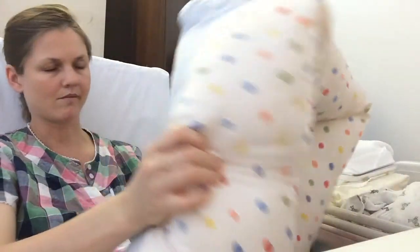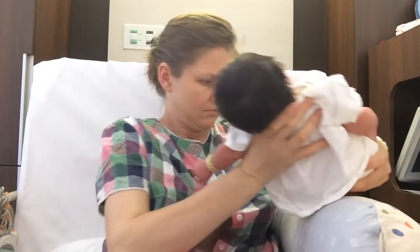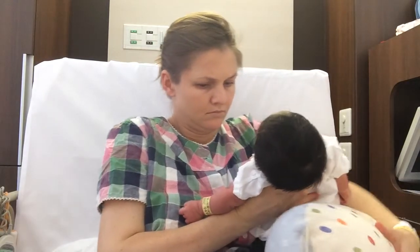The hospital provides a couple of pillows, but they're not quite as supportive for your back. When I had my first baby, I had terrible back pain. So this time I bought one of those long breastfeeding pillows that you can bring around and put in all different positions, and that has been fantastic.